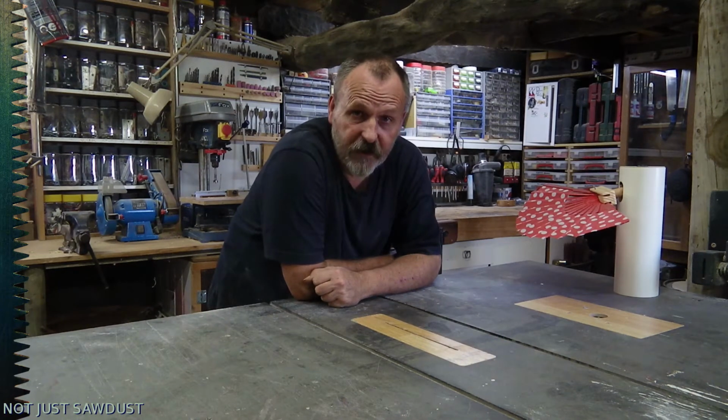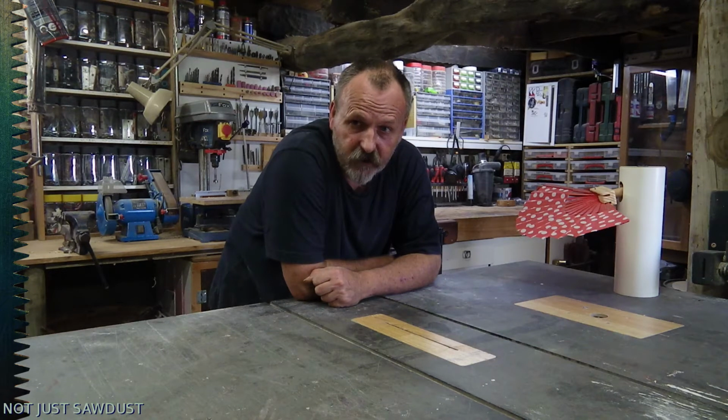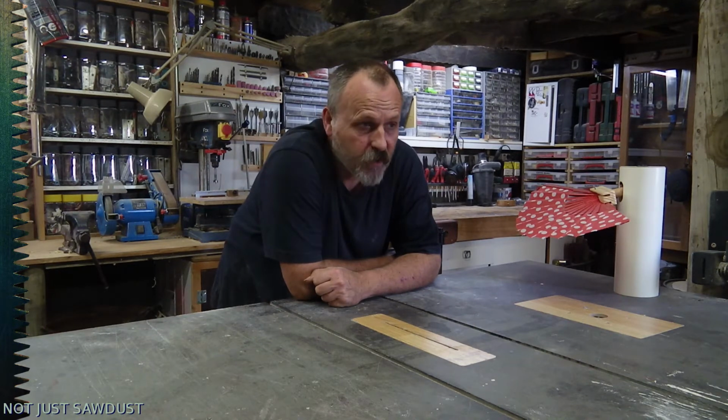So the workshop is clean. The rest of the pallet wood is chopped up for the coming winter. So we're going to burn that.